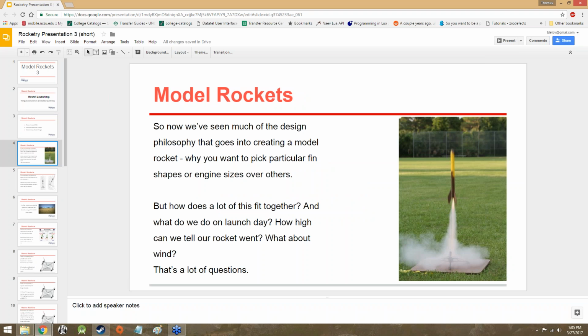But now we've seen much of the design philosophy that goes into creating a model rocket, why you want to pick particular fin shapes or engine sizes or recovery systems over others, nose cone shapes, things like that. But how does a lot of this fit together, and what do we do on launch day? How high can we tell our rocket went? What about how wind would affect things? I mean, that's a lot of questions.